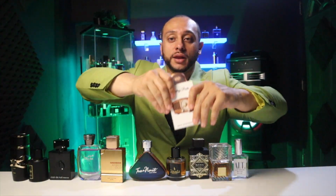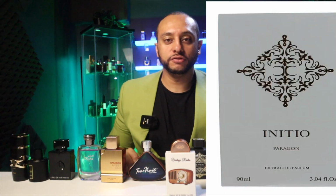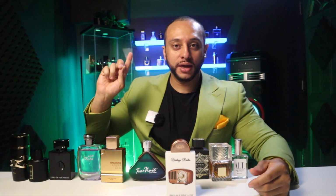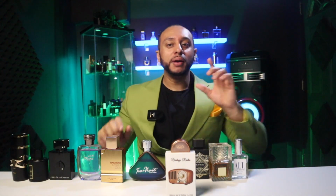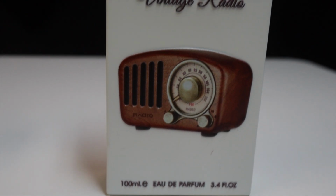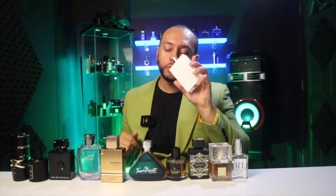Next one, another one by Lattafa, another clone. This is Vintage Radio, sweet, playful. If you guys remember Side Effect by Initio Parfums, I'm not saying it smells the same, but it's in the same space because it's flirty. It smells like fruits, but with a little twist to it, like they put a little bit of helional in here. This one is going to be an aphrodisiac to the woman's nose.